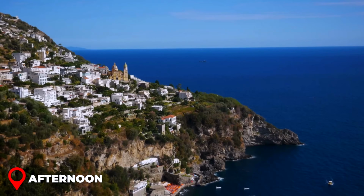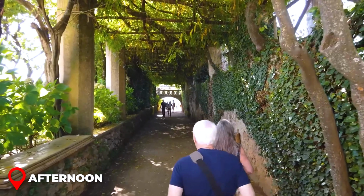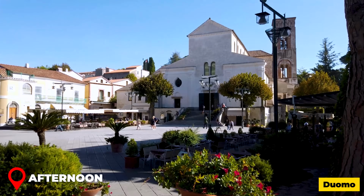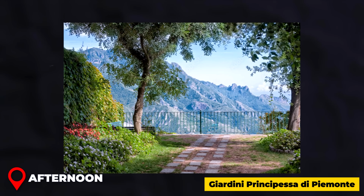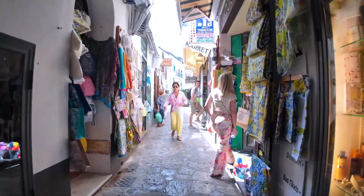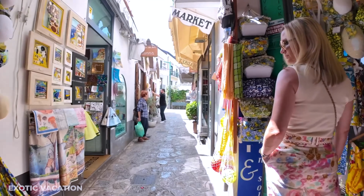Afternoon. After exploring the villas, take some time to discover the rest of Ravello. You can visit the Duomo, enjoy the stunning views from Giardini Principessa di Piemonte, or simply wander the charming streets lined with cute shops and inviting restaurants.